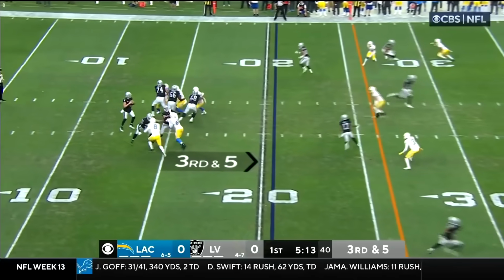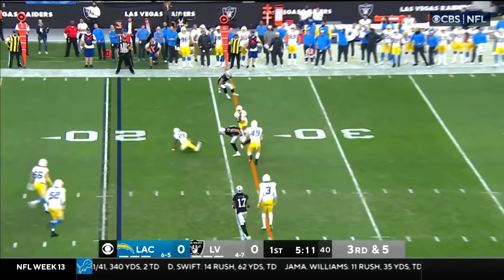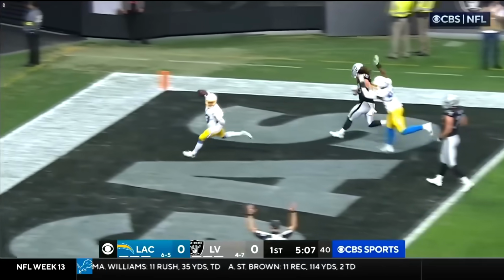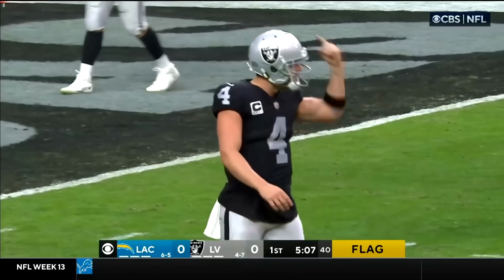He barely gets the snap off before the play clock expires. That popped up into the air. Picked off by the Chargers. Coming back with the football is Bryce Callahan to the end zone for the touchdown.